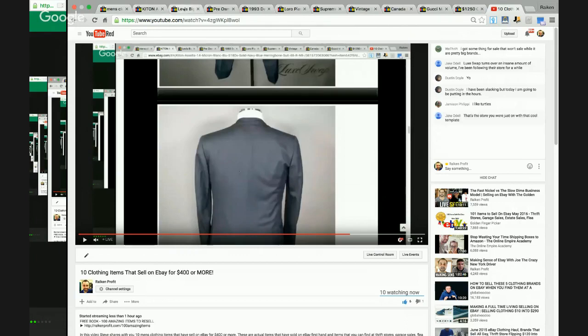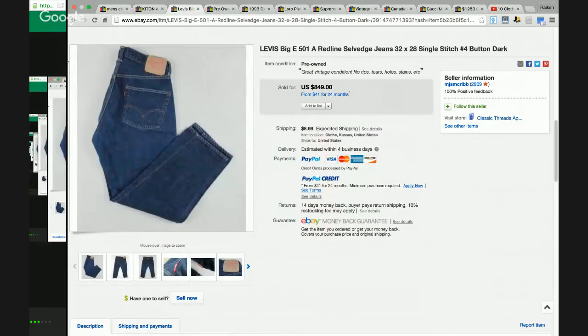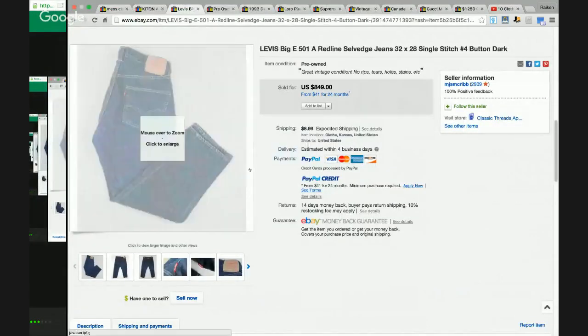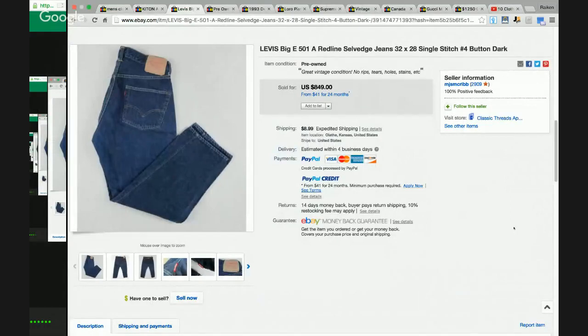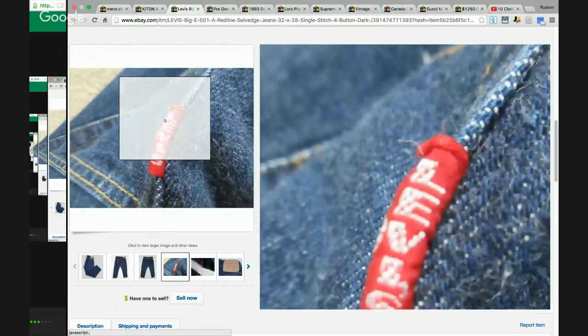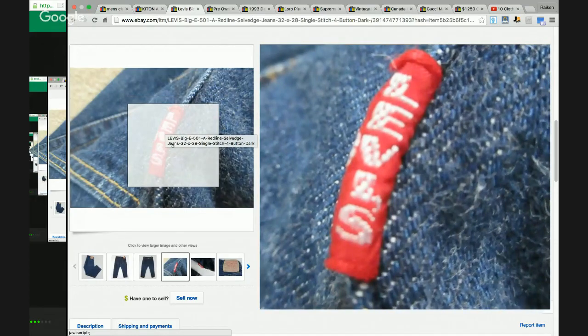All right, let's get back into this broadcast, and I just want to make sure that this is actually screen sharing, which it is. Okay, perfect. This item that sold is an item I've never found. I've heard of other sellers making really good money with it, and I'm still on the lookout for it. This is a pair of Levi's jeans, but it's not just any pair of Levi's jeans. It's a Big E 501 pair of jeans. If I zoom into this picture, you're going to notice that the E is capitalized, and that's what you want to look for. That's a very profitable item right there.